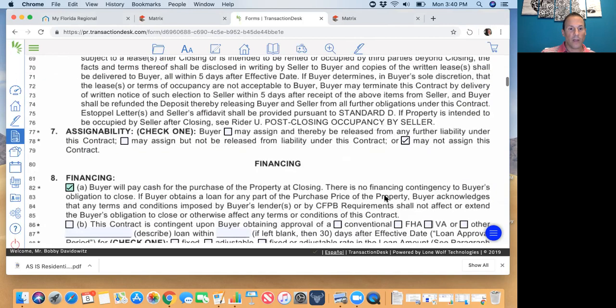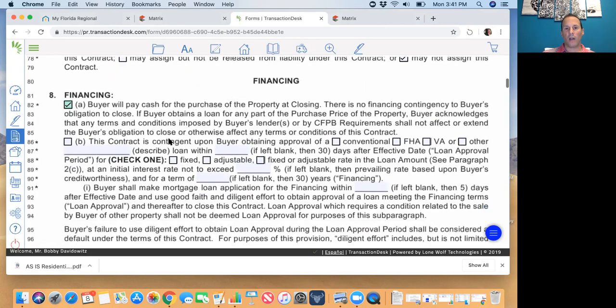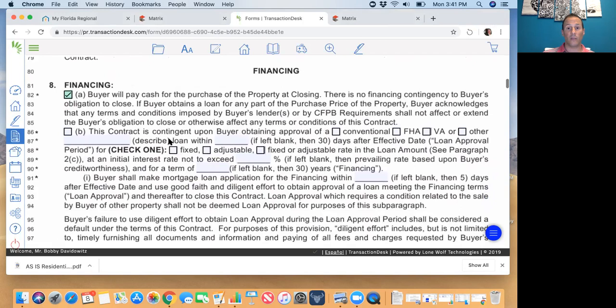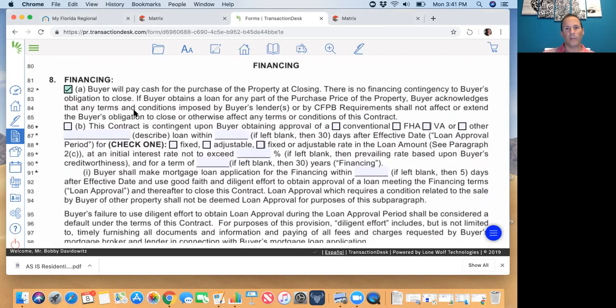One thing to note about this financing section here on line 82 is that just because you click this box doesn't mean you can't get financing. All it means is that you can't back out of this contract because of financing. So let's say you click here and say, I'm going to pay cash. I might get a loan, but I'm not worried about it. Well, guess what? Let's say you try to get a loan and your loan falls through. You can't go back to the seller and say, oh, I'm sorry, my loan fell through. Can you give me my deposit back? The seller's going to be like, nope, you clicked right here that you were going to buy cash.